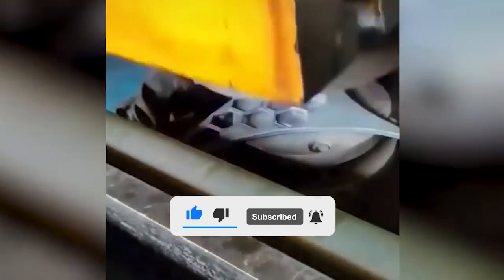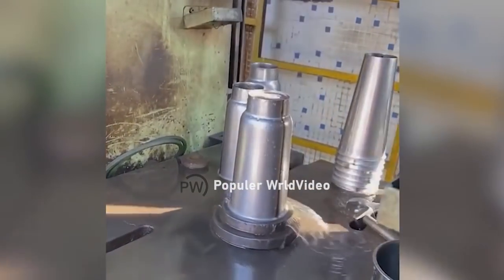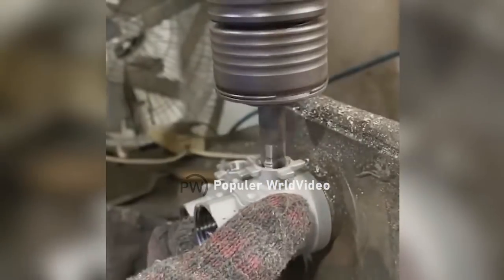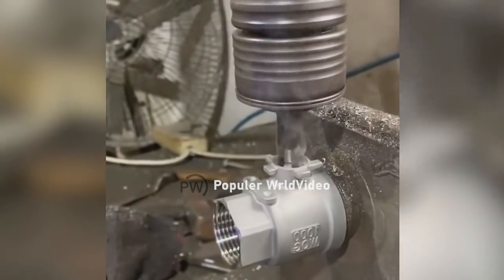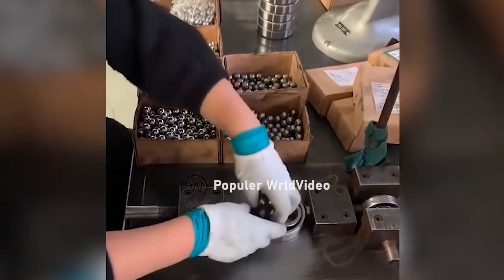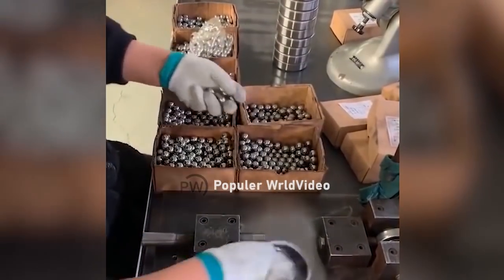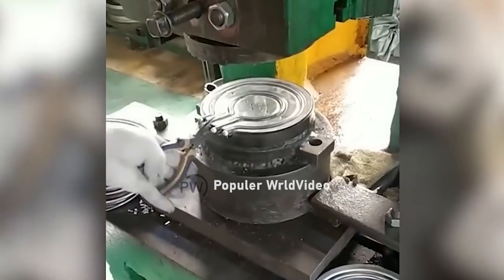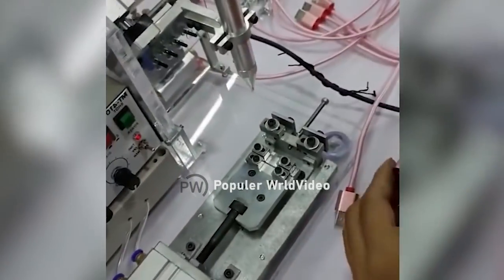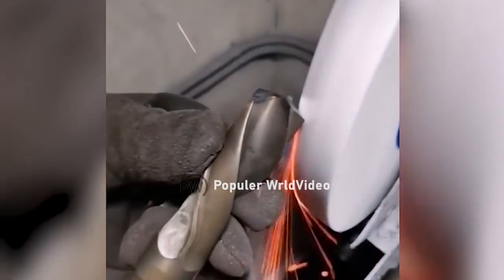I could watch these wonderful factory machines for hours. Everything looks great. As you can see, some factory machinery looks very dangerous.